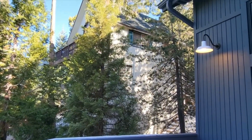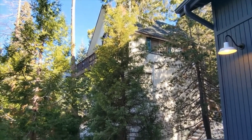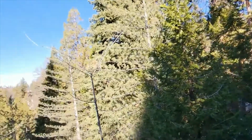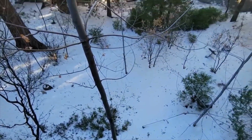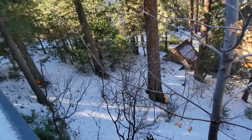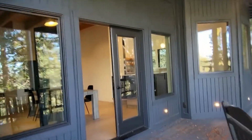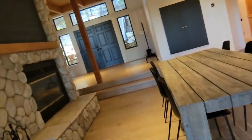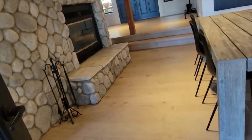And that's the house next door right there. So it's still pretty private and well screened by all of the trees. Oh, the lot will go halfway down between this house and that next one. So quite a good bit of privacy and space. All right, let's go back in. Scuffing the ice and snow off of my shoes.